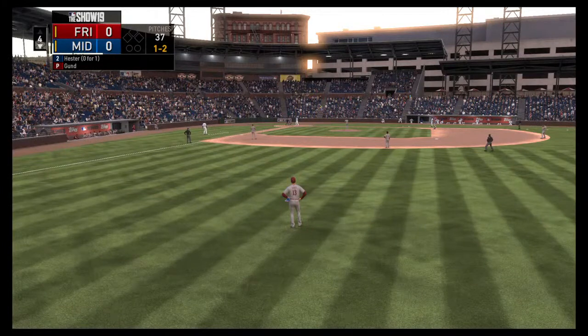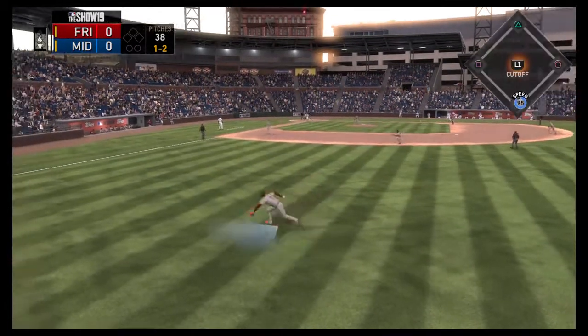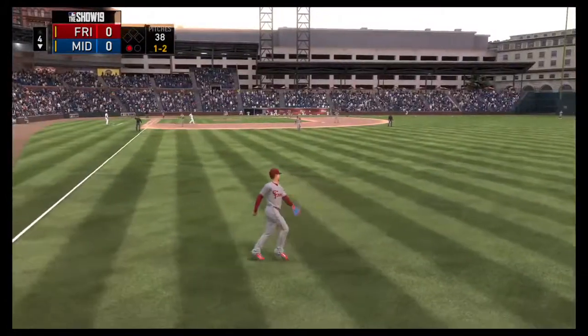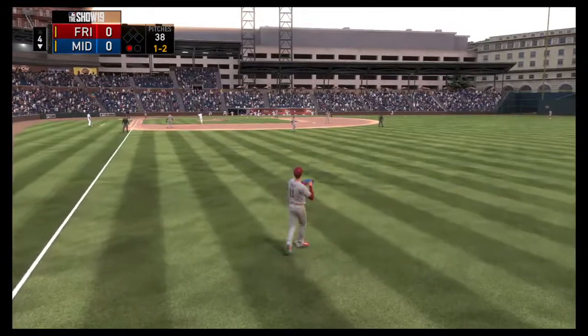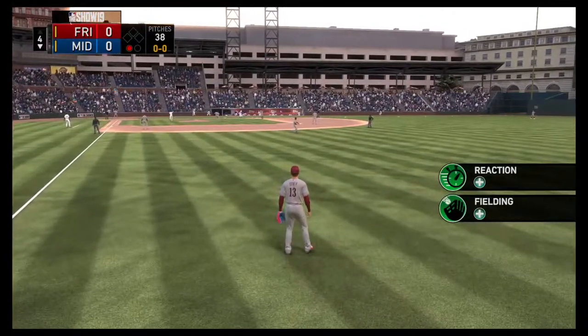This game is rolling right along as we move into the middle innings with no score. You'd think by now one of these 2 teams would be able to get some base runners on and get them in, but that hasn't been the case. Number 13 is over a few steps toward the line, and he has it for the first out.